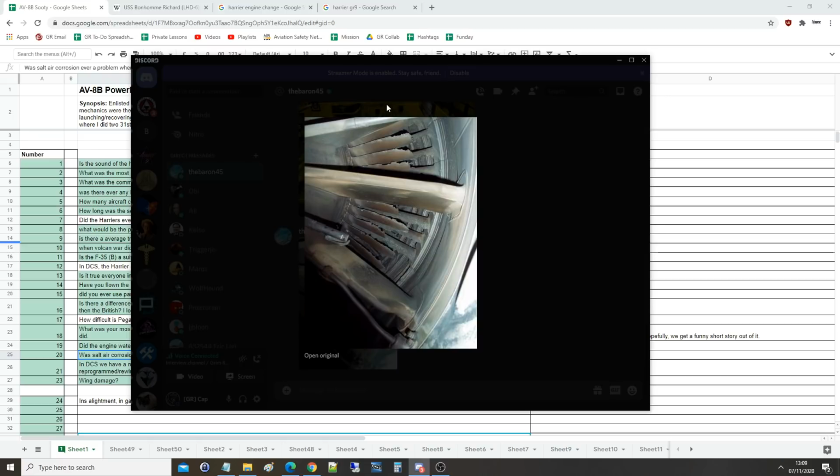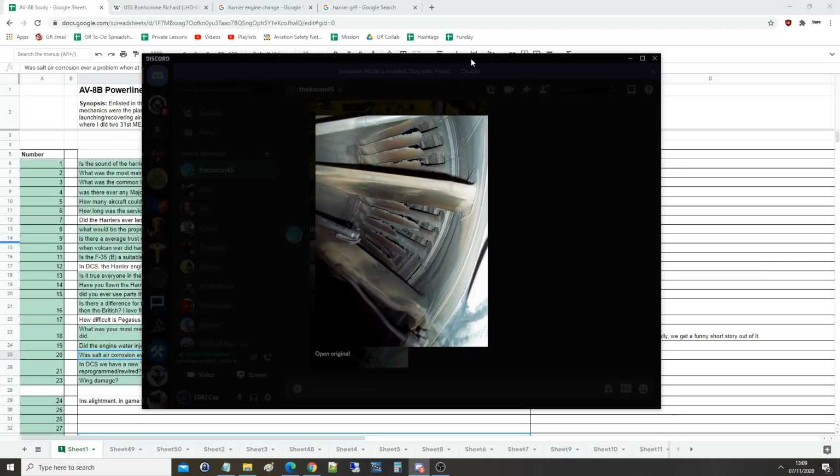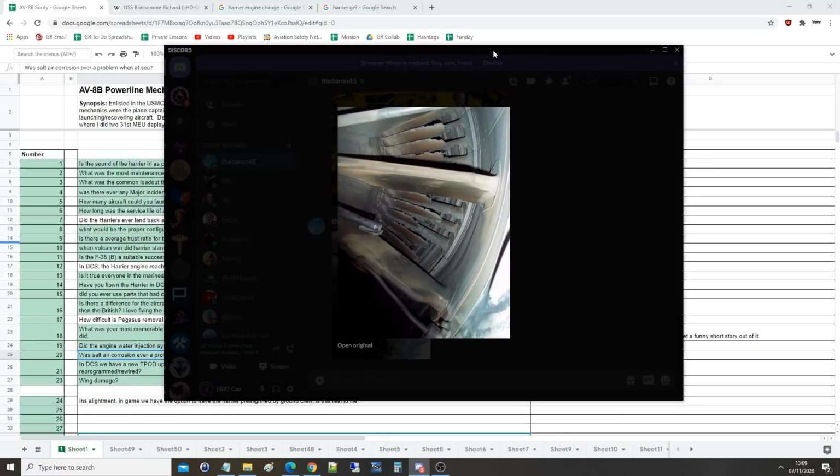And I guess the other thing is, however well you fly, you're going to be sucking up some sea air as well. I guess it's the same with any naval aircraft, really. Some salt water. Yeah. Interesting.